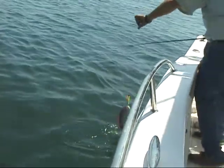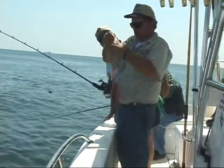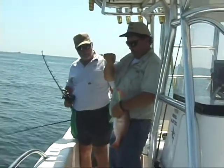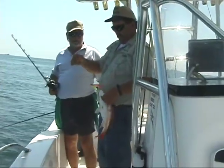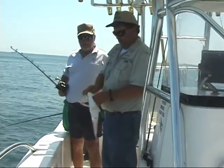Pretty snapper. Stinger hook again. That's my first Snapper Slapper fish, Russell. Congratulations. Hope it's the first of many. It will be. Many more to come. Again, that's a fish that ordinarily would have been missed.